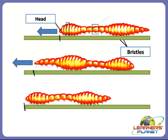So here is what the movement is. The earthworm moves by stretching its front section through the soil and then pulling its hind section up. This is its hind section and this is its front section. The earthworm has two kinds of muscles that it uses to move, and these muscles run along the length of the body and can shorten or lengthen the worm.